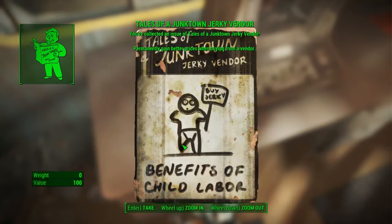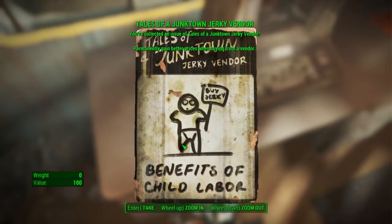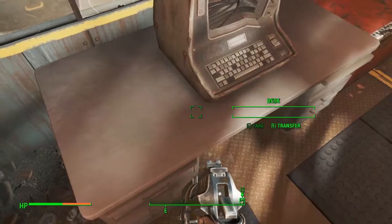So this one is called Benefits of Child Labour. And is that the right spelling of labour? I thought there was a U in there, but hey, it's not meant to be proper, unless that's an American spelling of it, I'm not sure, like armour and armor, we spell it differently. Anyway, there it is, sat right there on the desk.